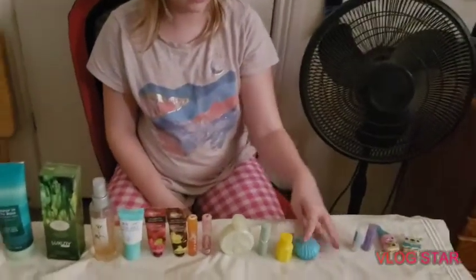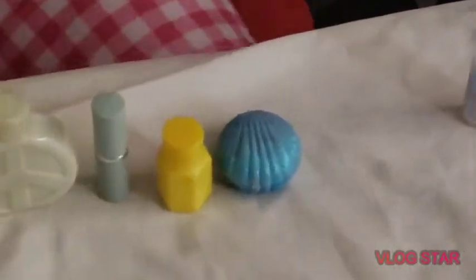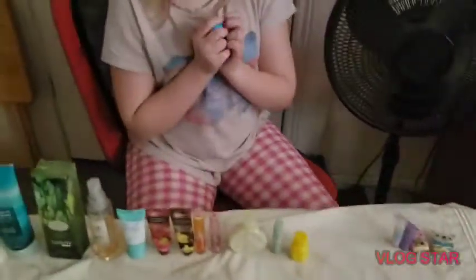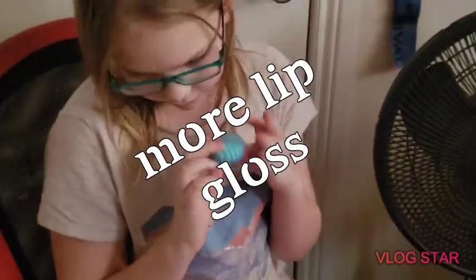Okay guys, so we're done with four actually. It's kind of going quick. I'm just gonna skip this for the last. I don't even know what I'm doing anymore. So this is a clam. It's so cute. This is actually one of my favorites. I got this for my birthday.